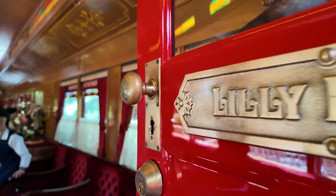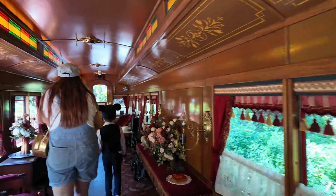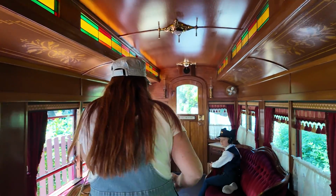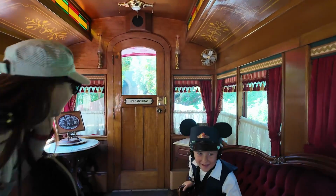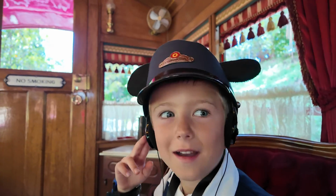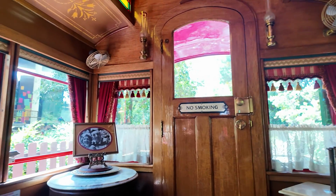Welcome aboard. Oh my gosh. We're on the Lilly Belle! It can fit a lot. Yeah, and look, Walt and Lilly are over there.